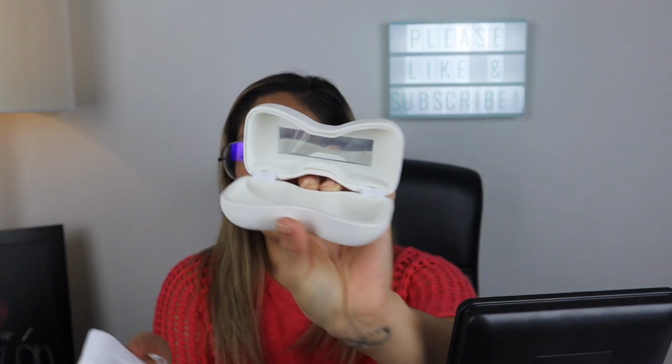Wait till you guys see. Oh, there's even a little mirror in here, but to be honest, I'm never going to use that mirror. So it came in this box, then there's this, and then it even has its own little dust bag. I mean, for $300, it better be bougie.